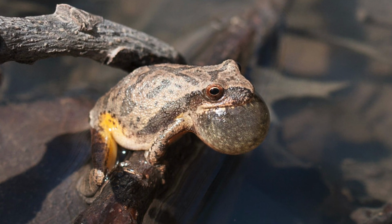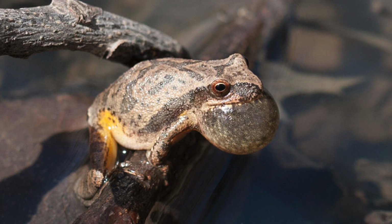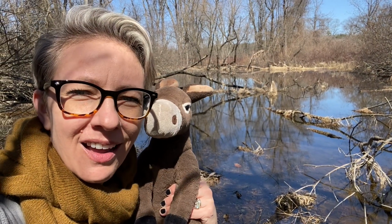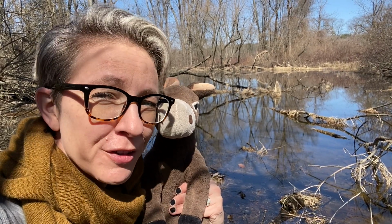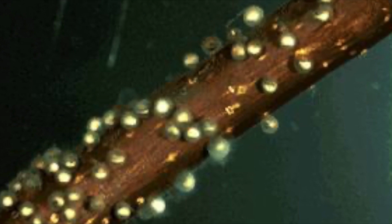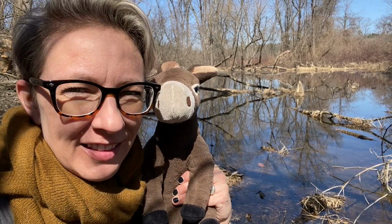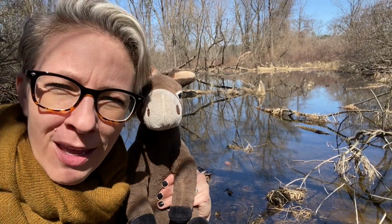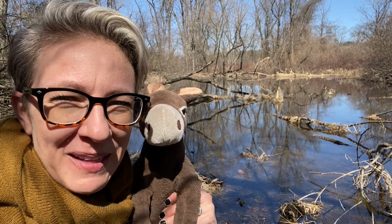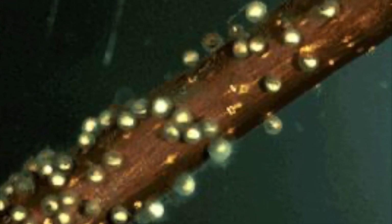They can peep about once every second during breeding season. And the faster they peep, the more attractive the ladies think they are. After mating, a female peeper can lay 750 to 1,400 eggs. The eggs are attached to the debris, like sticks and small branches, that are left in the wetlands. So while the wetlands may look kind of messy to us, to a peeper, it's just right to have a family. Depending on the temperature, the eggs will hatch within 6 to 12 days.